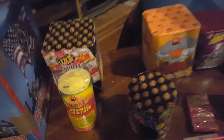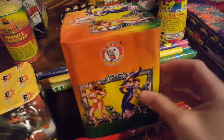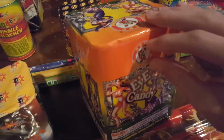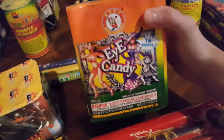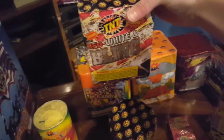Then we have Eye Candy, which is my favorite 200-gram cake of all time. Keep in mind, these are in addition to the previous stash video. They're just in different locations. You guys know what that does. I love it. I got Red, White, and Bling 12-shot by TNT.